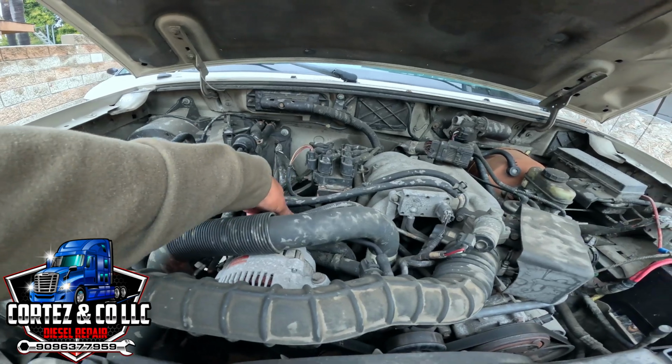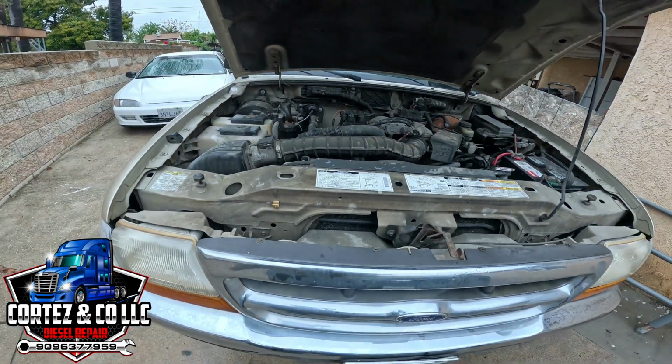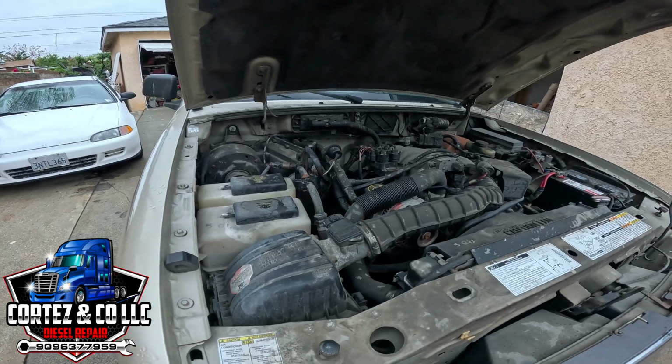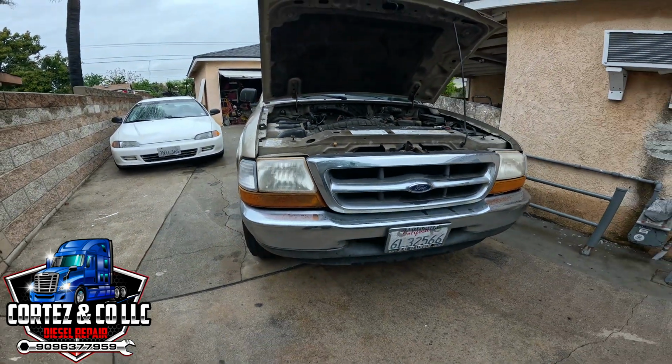It does have 200,000 miles, but well, that seems to be a pattern with this one now. It's a 2000, got it for $2,000, and it has 200,000 miles. Not bad. Anyways, we will be doing a few things to it.